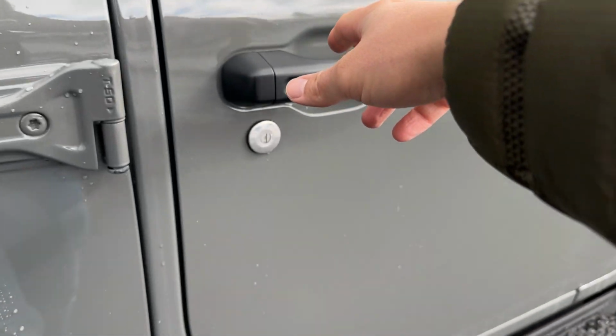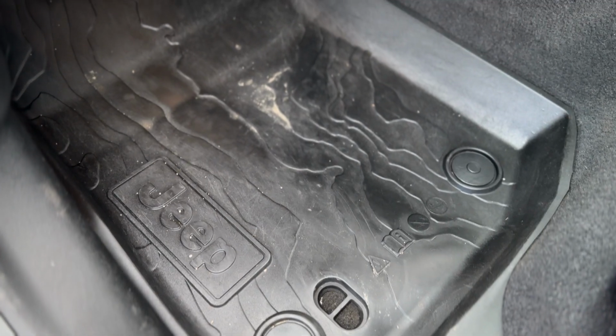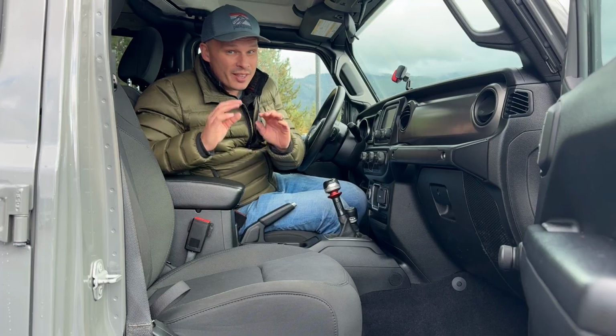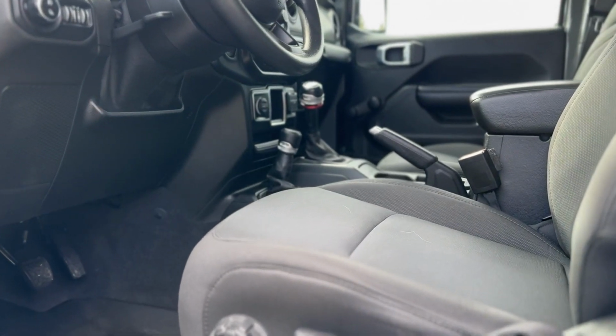And then the final Easter egg is actually on the interior, and that would be these floor mats, which are a topographical map, which is more just referencing the off-road prowess of a vehicle like this. So with that, it brings us to talking about the interior of this pickup truck, which is really what sets itself apart from everything else on the road.